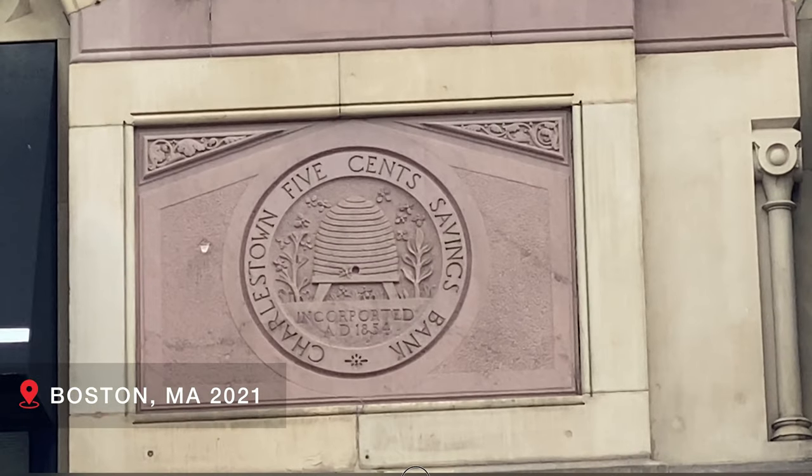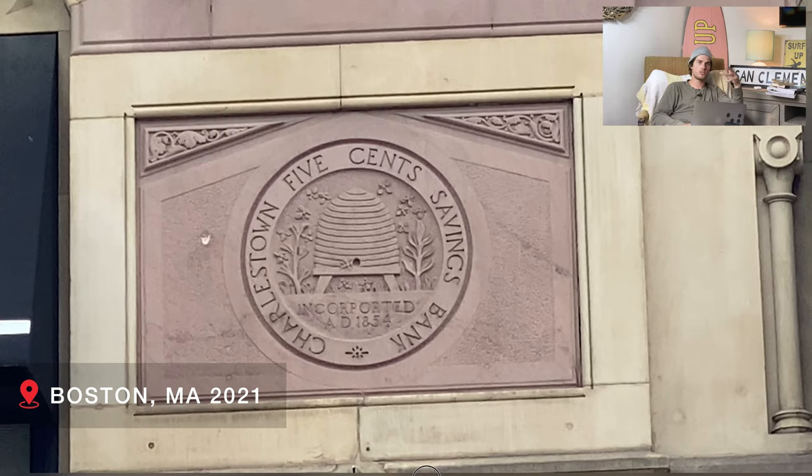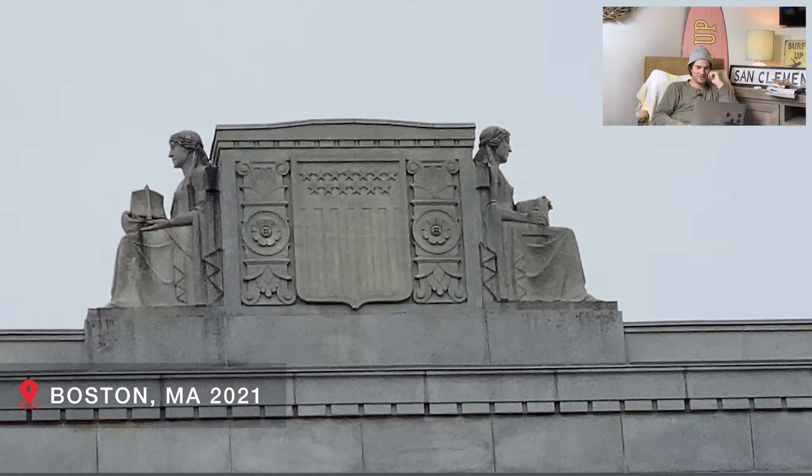And right there, we see the beehive. The same beehive that we find in Utah, which is supposedly unique to Utah, right? No, it is not. It is unique to the civilization that built all of this architecture worldwide. Here's just a super chill, low-key post office. What? Okay, what are we looking at right here?